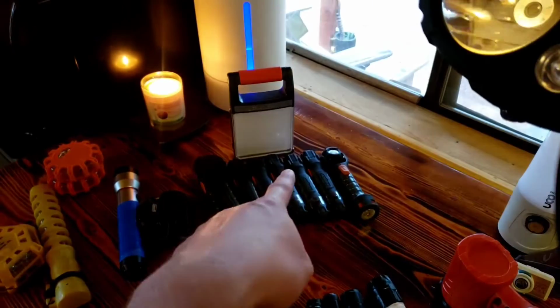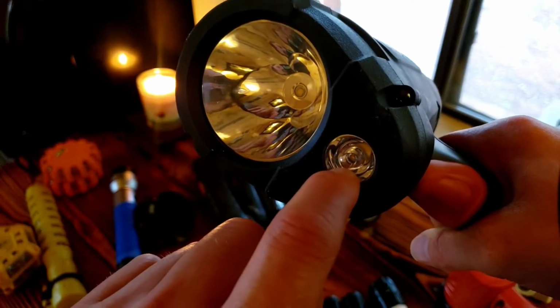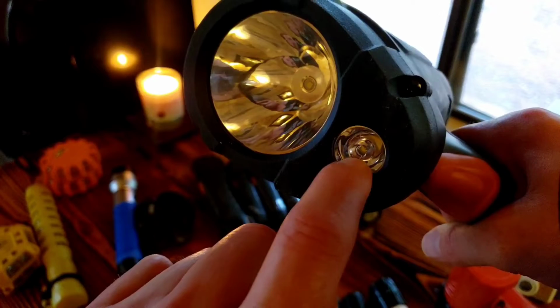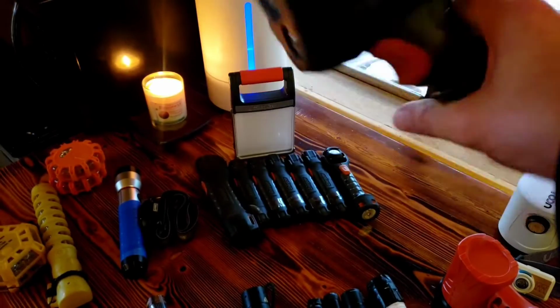But on some of these other small hard case lights that I really like, the task lights, they have this cutout lens that does something to disperse the light differently down to the LED, and you can actually feel it. It's a cutout plastic lens.